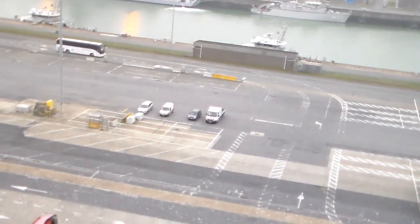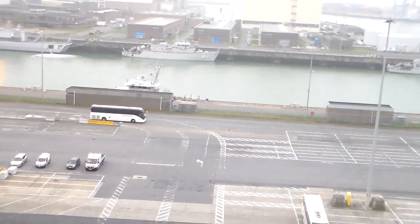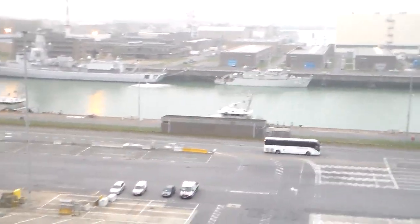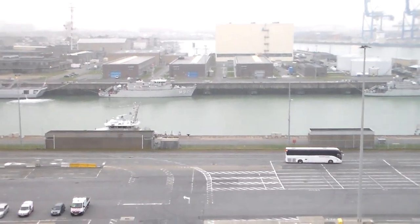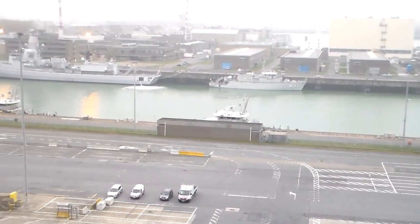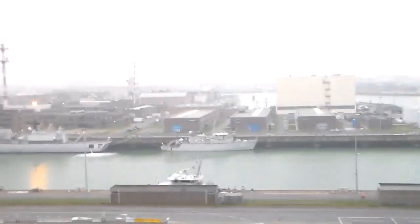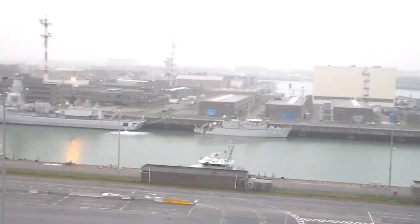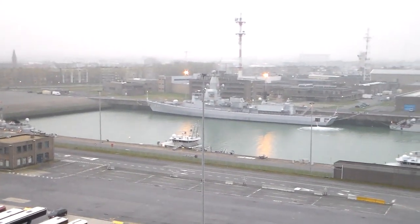Folks, as I say, we are docking at Zeebrugge, and look at me. The time is 7:35 ship time, 6:35 UK time, and there's a warship.